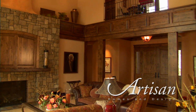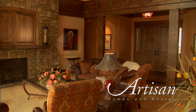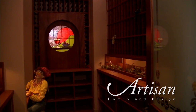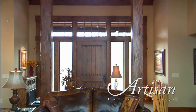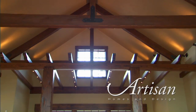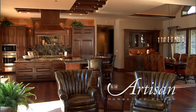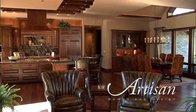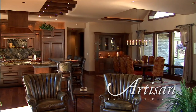Artisan Homes was among the first builders in Oregon to unilaterally upgrade all of its energy standards, was a pioneer in the construction of insulated concrete homes, and has been a long-time advocate of engineered lumber products. After building hundreds of the most resource-efficient custom homes in Oregon, Artisan Homes is proud to once again lead the industry in Oregon's first structural stone steel reinforced concrete home.